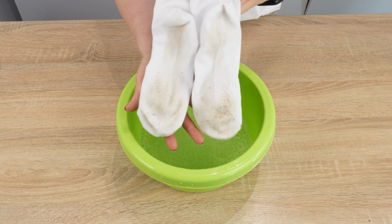Pour half a liter of hot water. Take baking soda. Baking soda is great for removing dirt. Measure out 1 tablespoon, put it in the bowl with water, and mix well until it dissolves. You need dishwashing liquid. It effectively removes various stains, even greasy ones. Measure out 1 tablespoon, and add it to the water. You also need vinegar. It softens water. Measure out 2 tablespoons and add them to the mixture. Stains and dirt will disappear faster thanks to it.